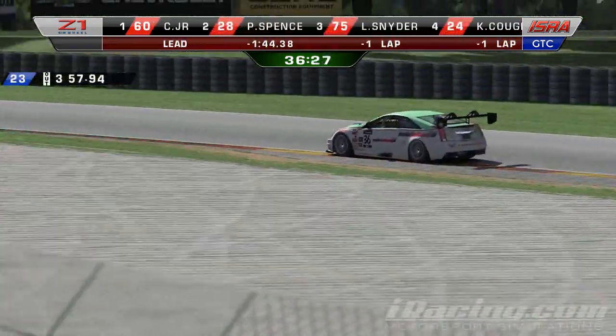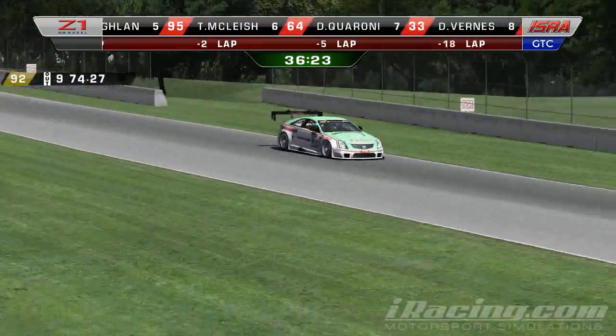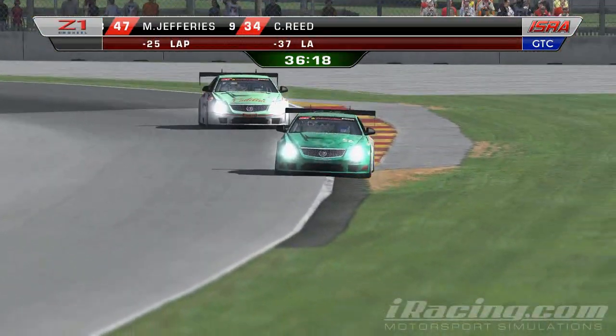Yeah, Mark is really rotating that car right on the entrance of the corners, trying to get it pointed as early as possible to get the power down to power out, which is not the smoothest way around the track, but oh, look at that. Let's see, that's what happens sometimes.